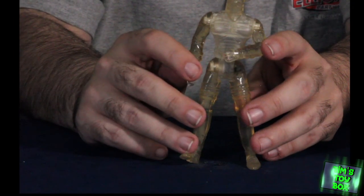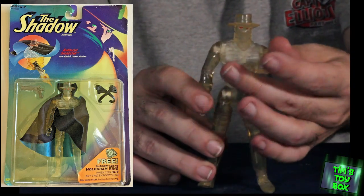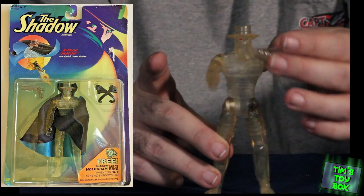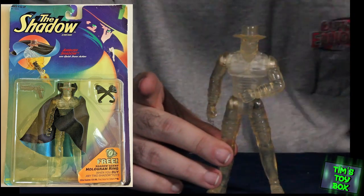This is a really dope figure. I really like this figure. I believe this is the Old West Ghost Rider figure. This is from the Marvel Toy Biz line, and it's a great looking figure. It's got this translucent look to it, and looks like maybe he had some kind of shooting action or something. I don't know, but I like the look of this figure.